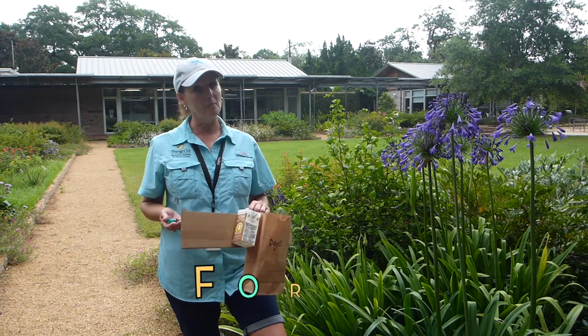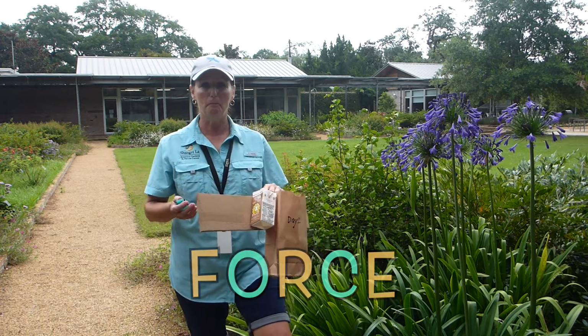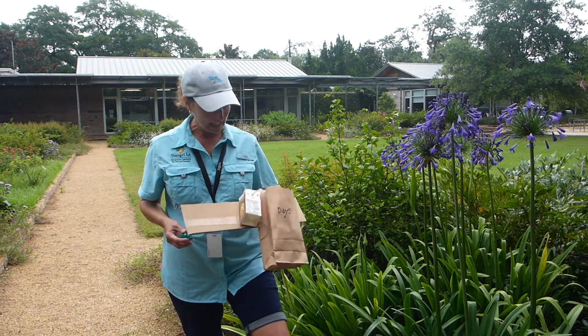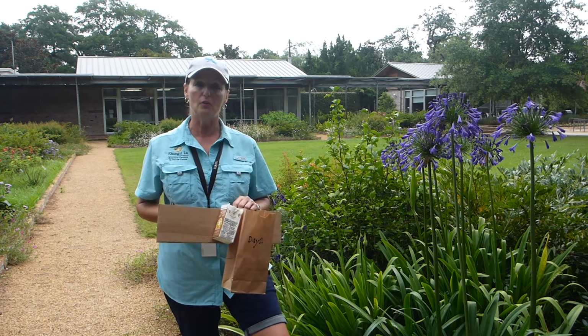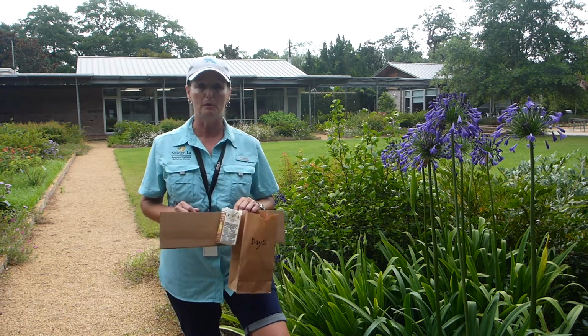Today, you learned a lot about force. Remember, it's a push, pull, or it changes direction. In your day 2 bag, you will find your car, your ramp, and your milk carton so that you can try the centrifugal force experiment.